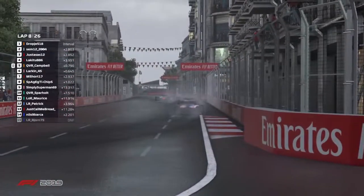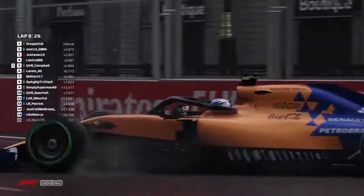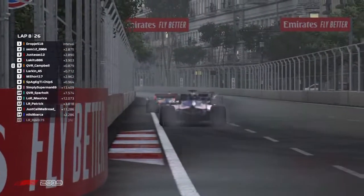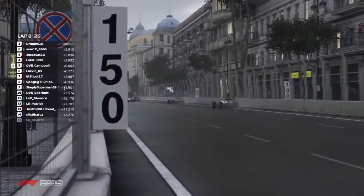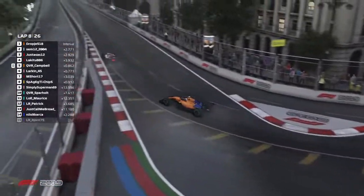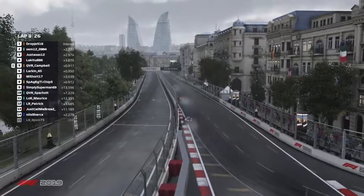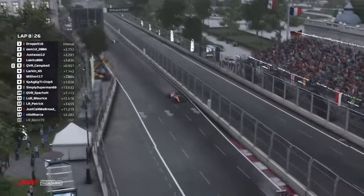Right now, Larkin is catching up. That gap now down to just 7/10 of a second to QVR Campbell. Let's see what they can do as they head through the second sector now. This is the only battle on track. This is, of course, the battle for 4th place, so just out of the podium positions. And Lakitu is currently leading the battle. However, he's not pulling away, and that's going to present a real danger to him. I don't think he's got that position secured yet.